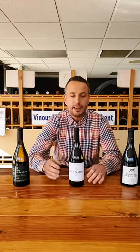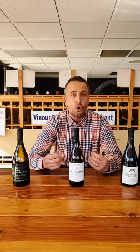Their concept is they look for old vines throughout Spain. And what's special about these vines is that they're Verdejo vines over 100 years old. So we're talking about ancient vines. One of the reasons they're so old is because phylloxera, the louse that destroyed a lot of the vineyards throughout the wine world, could not get to them because they grow in sandy soils.